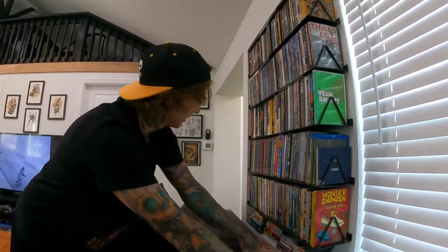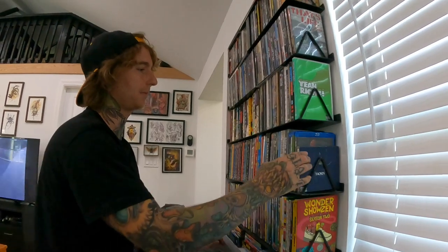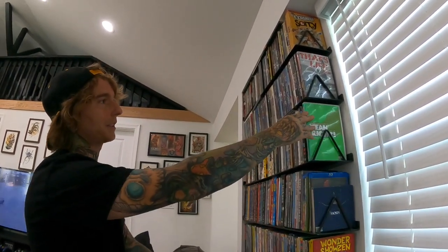These were custom made just for here. It's pretty awesome. You really don't see many shelves like this with metal and triangles, but originally we were going to do wood, but then our builder suggested this metal shape and it came out really cool. So that we can get as many rows as possible. Yeah, and it just fits perfectly.